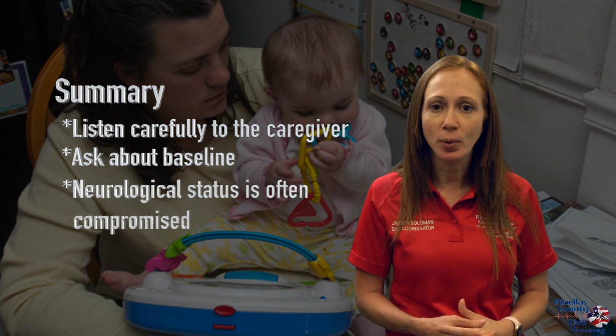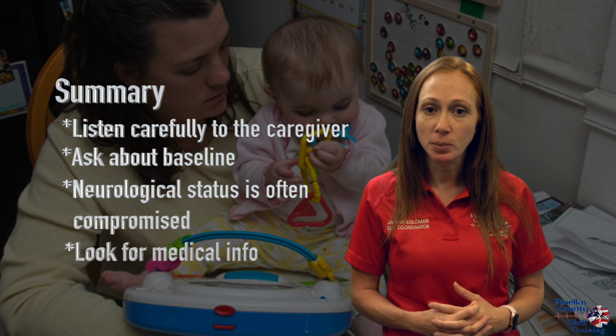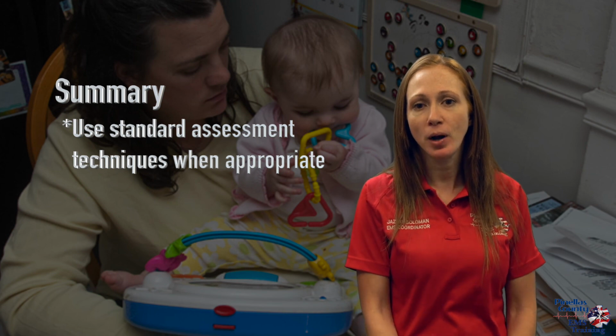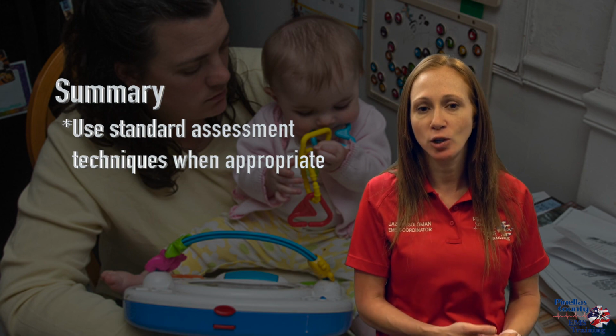If the caregiver is not present, look for sources to find information about the patient's baseline, such as medical information forms or bracelets. Use standard assessment techniques and developmentally appropriate, modified by baseline comparisons to evaluate and manage acute problems and transport early.